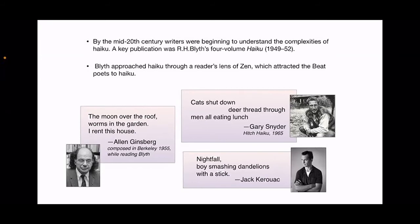The first one is Allen Ginsberg, and this one is a joke haiku. I would only be showing it to you because there's an author's note that says that it was composed in Berkeley in 1955 while he was reading Blyth. And it's what he understood as haiku, but it's kind of a dumb one. The moon over the roof, worms in the garden, I rent this house.